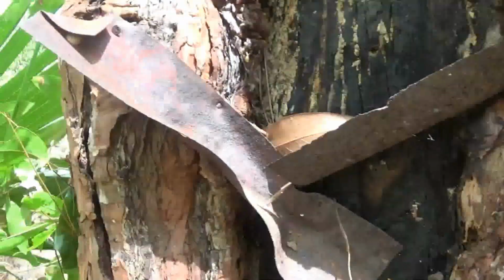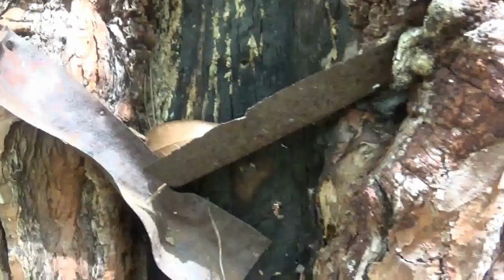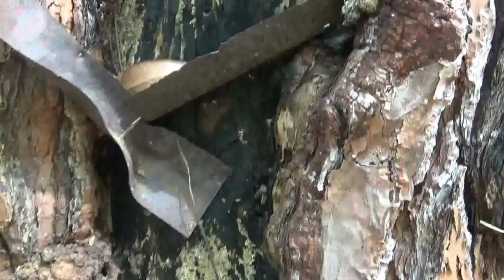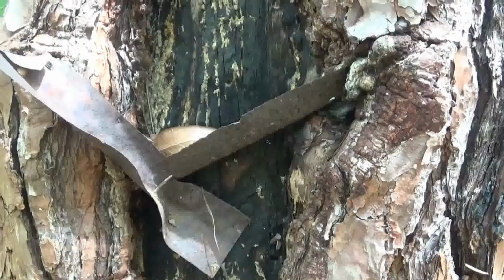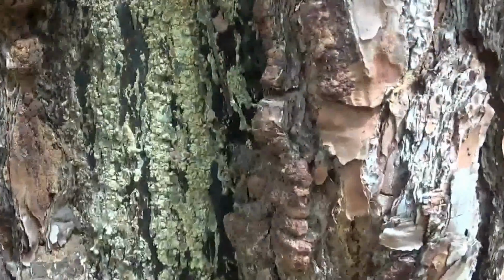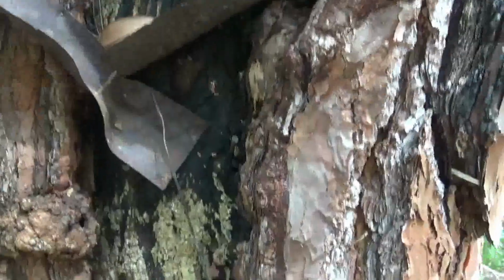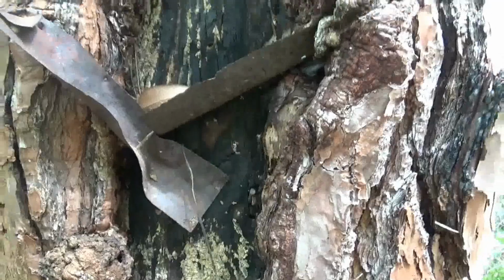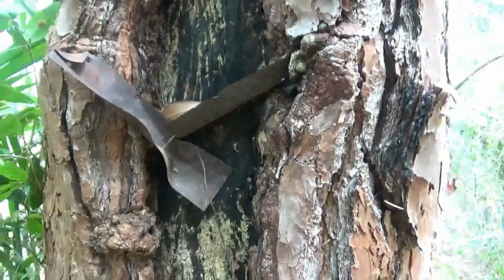They would nail the gutter onto the cat face they had scraped and formed on the pine tree, and they would nail a hurdy cup just below. And you can see the old pine resin here. That would seep from the tree and they would catch it in the hurdy cup that was nailed just below.